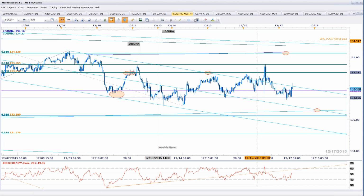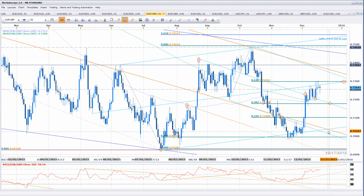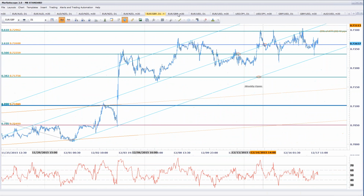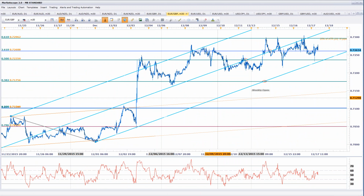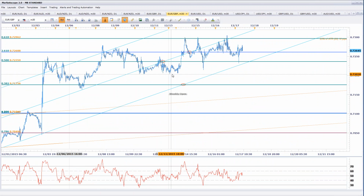Euro pound holding a very nice channel as well. Near term, heading into some resistance. 618 has been catching even the spikes. Here's what it looks like in the 30-minute. It's been holding this ascending ML formation off the lows pretty nicely. You saw that drop down here, just missed that channel support, and all this thing has done is a very clear weekly opening range just below resistance. So there's the 618. We'll use that as the opening range high. Opening range low is right here at the 72 handle.